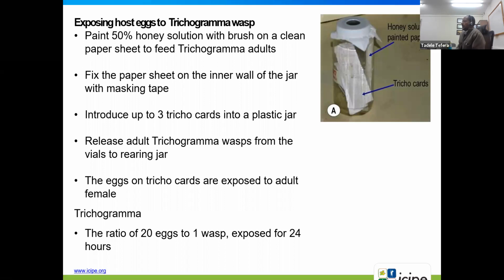Then we introduce trichocards into the plastic jar, and by this the trichogramma wasps will be exposed to the trichocards, which have the eggs of the factitious host. Quickly, the trichogramma wasps look around and start ovipositing their eggs on the factitious host eggs. We are currently using about one wasp to 20 eggs, and we expose them for about 24 hours. Then we repeat another cycle until the wasps die, which happens within 3 to 4 days. Next.